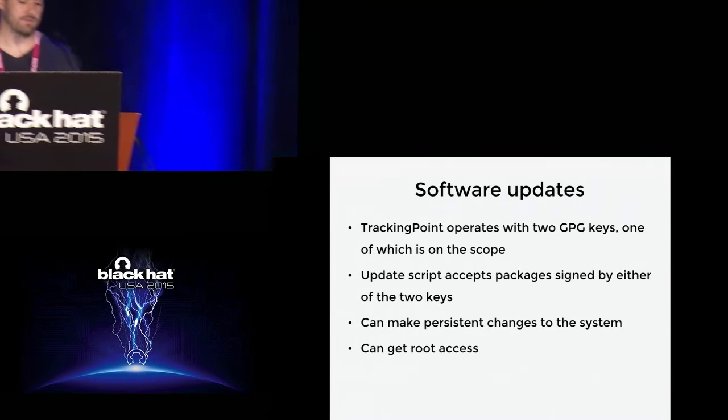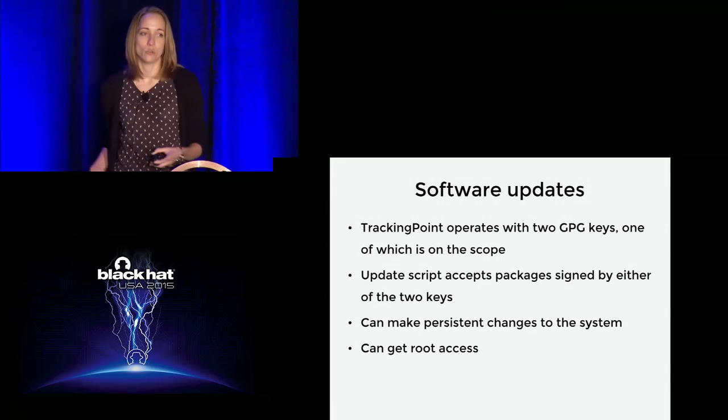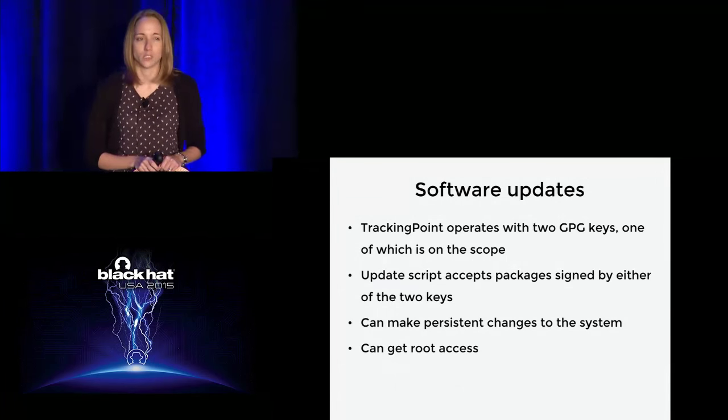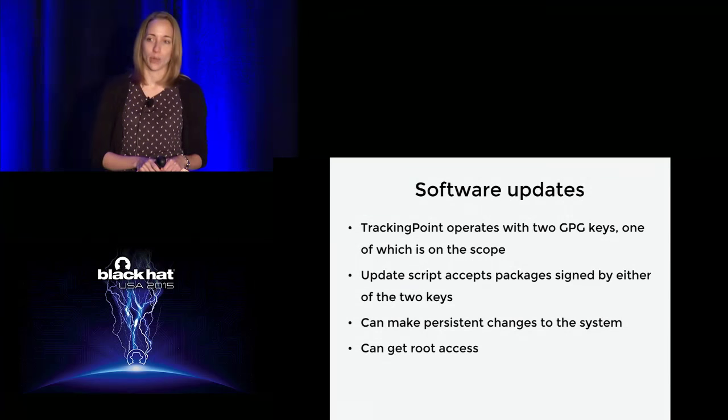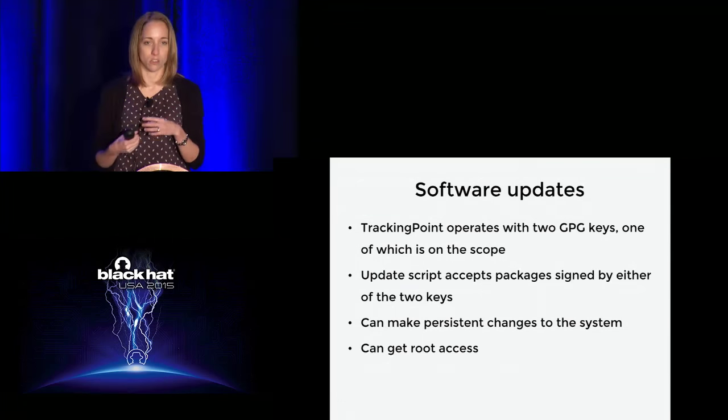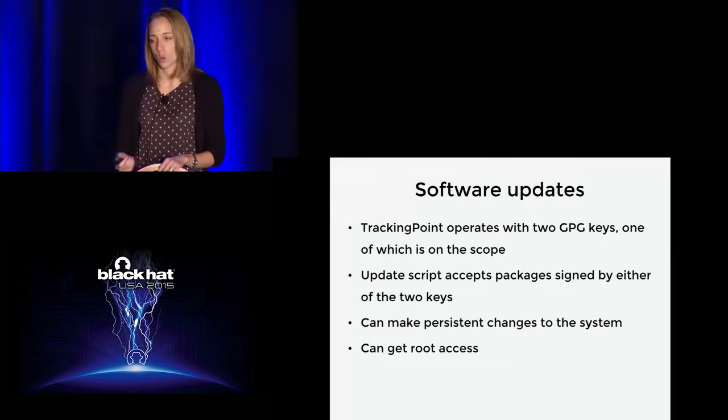So at this point, we had managed to make the shooter miss the shot. That was sort of at the top of our list of things that we wanted to do. And we managed to communicate with the system backend, but that was just a part of the system that does ballistics. We wanted full-on root access to the Linux system that was running on the scope.